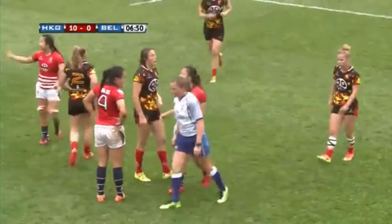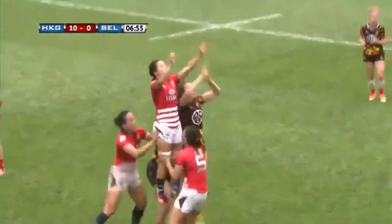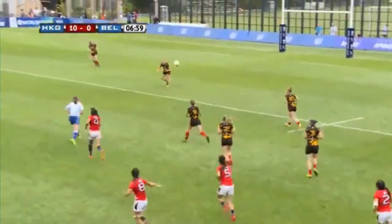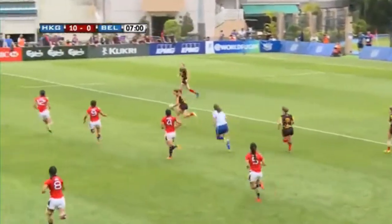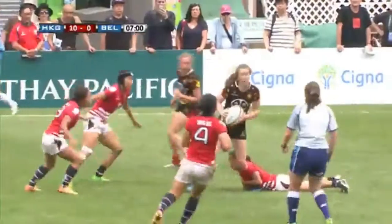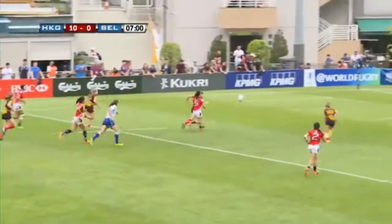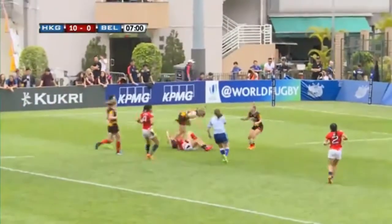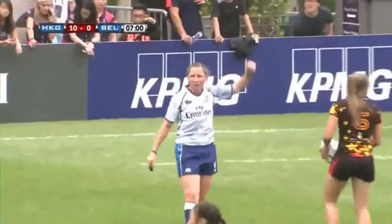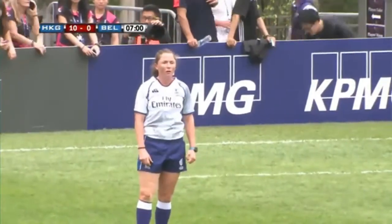Hong Kong, you'd think, need to nail another try here to put a bit more breathing room in. Again, the line out's just not going for Hong Kong. Here come Belgium now. Time up on the clock. There's a hooter. They'll be frustrated, Belgium. Cecile Blondel, she's been a star. She just can't get away. Kwong with the harassing tackle without the ball, though. Another attempt after the hooter for Belgium now.